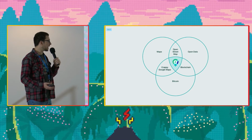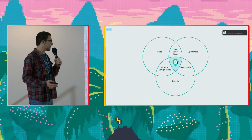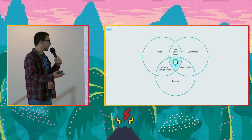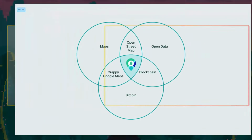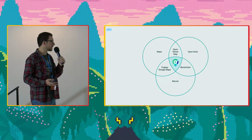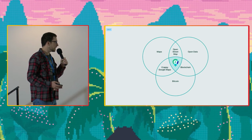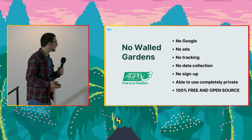So this is just a fun little Venn diagram that one of our team members put together. You can see BTC Map is sort of the intersection of Bitcoin, open data, and maps. And there's sort of this weird thing happening right now where there's lots of Bitcoin projects using Google Maps, which I don't like to see. It's probably the easiest solution for them right now, but we're hoping to change that. And yeah, you can see OpenStreetMap at the top is one of the ways we're able to do that.